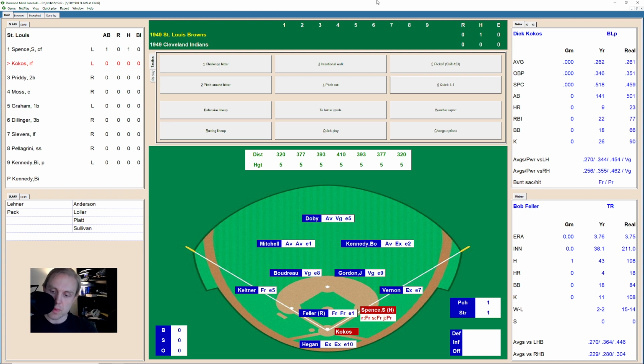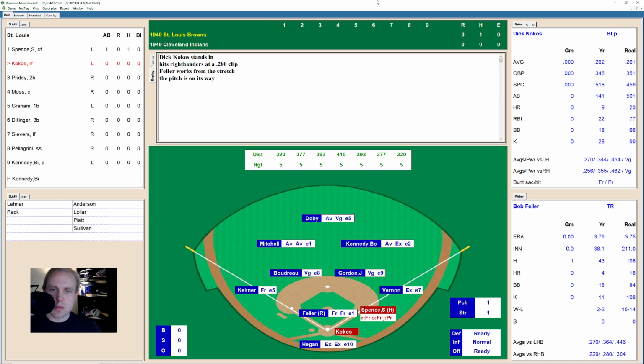And the first pitch in there to Stan Spence is hit over to center field, where it drops in front of Larry Doby for a bloop base hit. So Bob Feller comes in, gives up a base hit right off the bat. Feller is 2-2, 3.76 ERA.